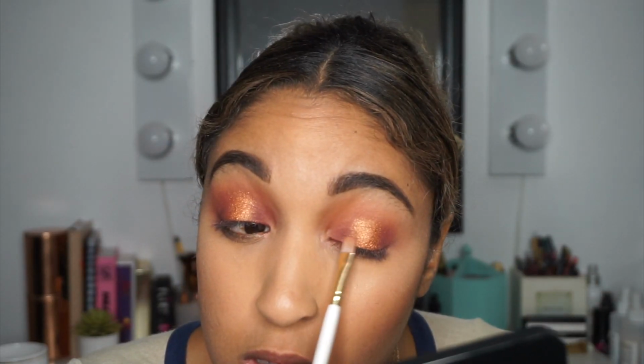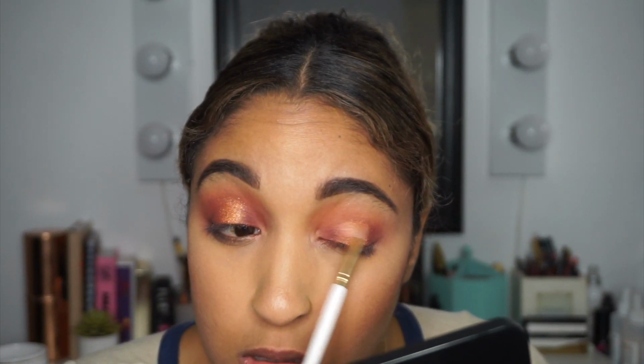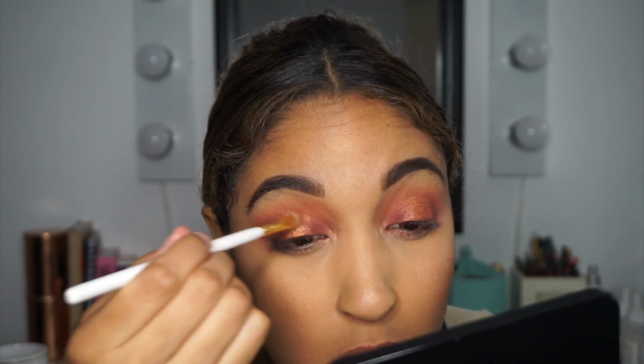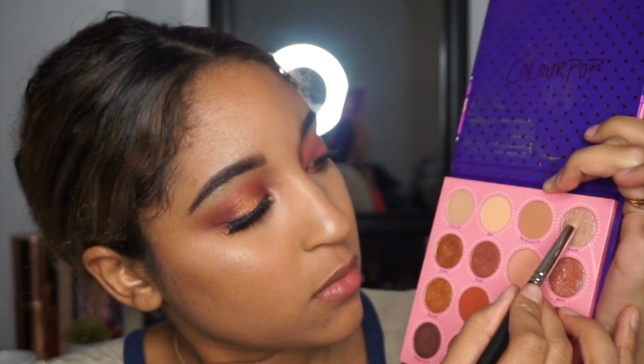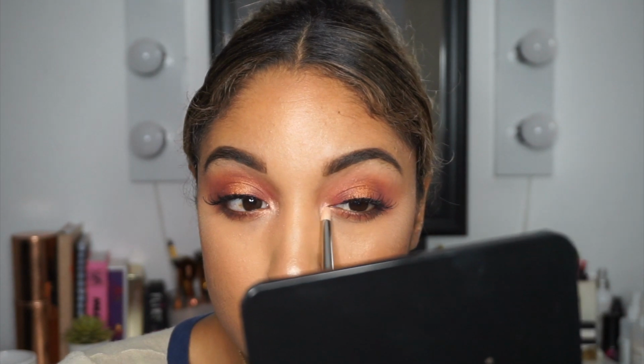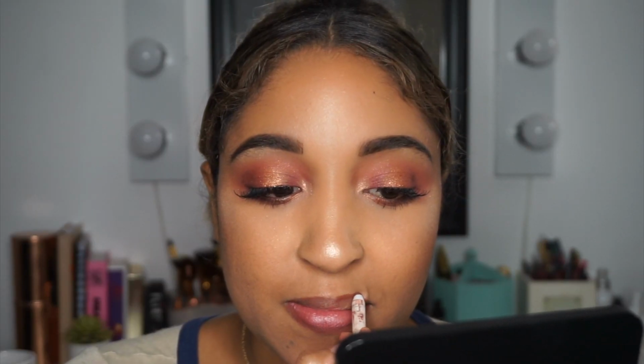And then I'm taking the shade Racks, and I'm just going to go ahead and blend that inwards towards that golden shade, and that's just going to blend the darker shades with the lighter shade. Then I'm taking my favorite Kiss number 11 lashes, and I'm just going to apply those. Then taking the shade Oracle again and putting that on my inner corner. I really like this shade for an inner corner highlight. I think it really makes the eyes pop.